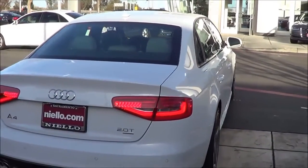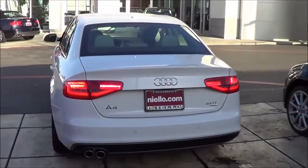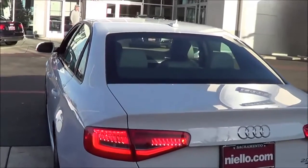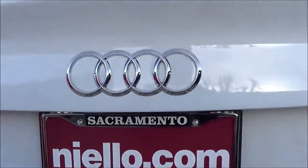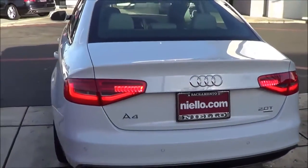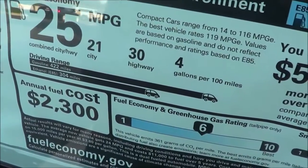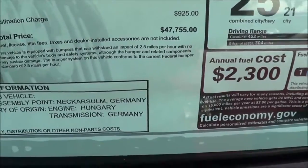LED tail lamps, and like I said, you do have rear parking sensors, LED turn signal indicators, and a rear window defroster. Now, EPA estimates, like I said, are 21 in the city and 30 on the highway. Total vehicle price for this particular one is $47,755.